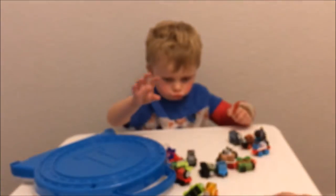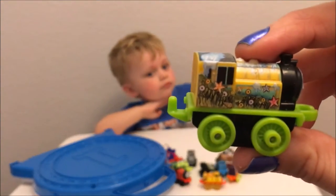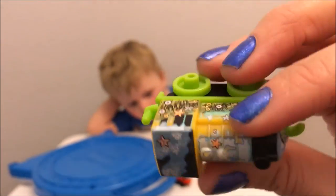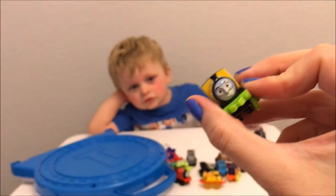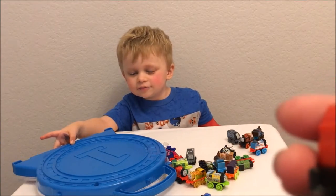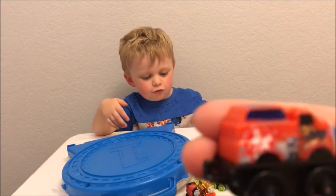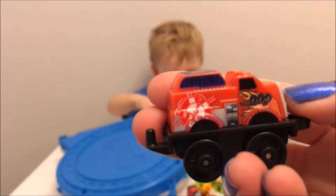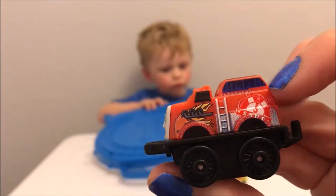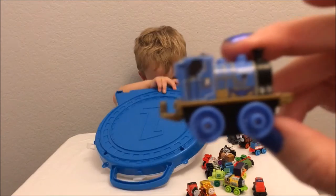There's the barnacles and the starfish. Looks like it's gonna rescue somebody. 911, that's what you call when you need someone to help you. The box is eating them. There's this one. This one is a Millie.